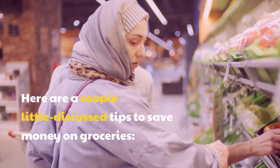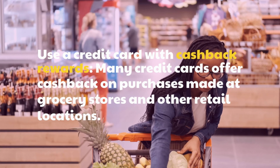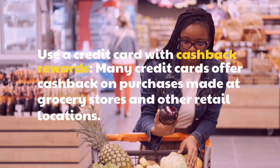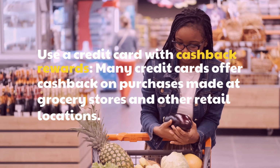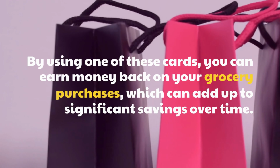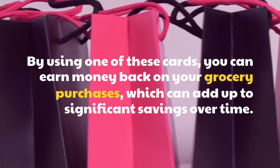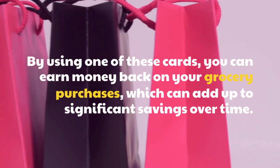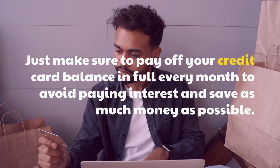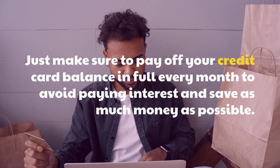Here are a couple little discussed tips to save money on groceries. Use a credit card with cashback rewards. Many credit cards offer cashback on purchases made at grocery stores and other retail locations. By using one of these cards, you can earn money back on your grocery purchases, which can add up to significant savings over time. Just make sure to pay off your credit card balance in full every month to avoid paying interest and save as much money as possible.